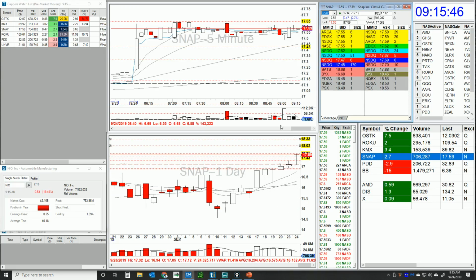Snap, guys, was interesting yesterday. It broke out of that resistance. It looks very active this morning. Chopping around a bit in the pre-market, but again, if it can break out at 16.75, we do have some great levels we can get to.